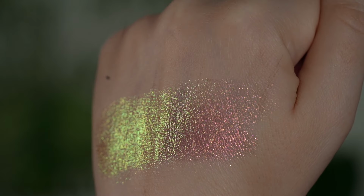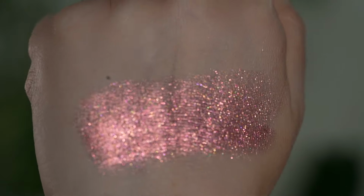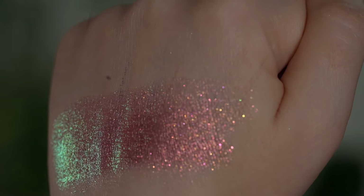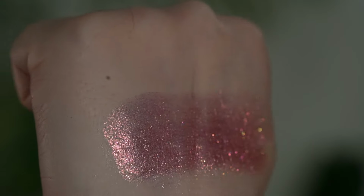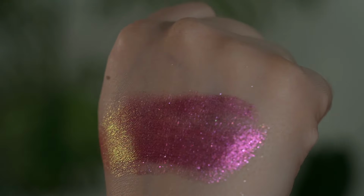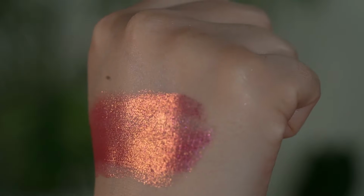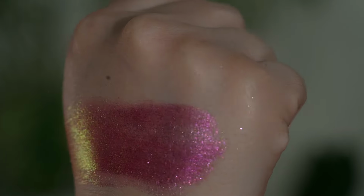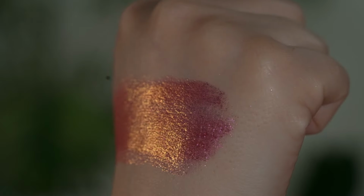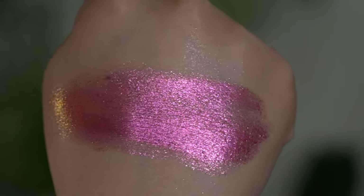Serenity is such a beautiful, cooler tone pinky peach shade that shifts to yellow, gold, and lime green at a very harsh angle. It is super shifty because of that. And this one is also very squishy, just like the previous shade. Flora is a really beautiful, bright magenta, shifting orange and yellow, a little bit of green, maybe like a lime green. And this one is definitely pretty opaque. Doesn't have too much base to it, so I do think you could maybe sheer it out just a little bit. Flora is very squishy and emollient in the pan.